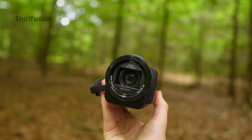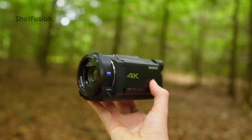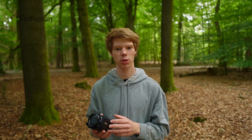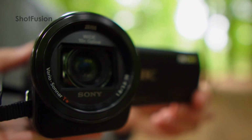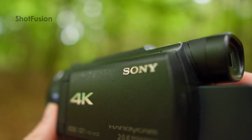But sadly, this camera doesn't support full manual control, so you can't set the aperture and the shutter speed at the same time. You can only choose between one or the other. But you can set an exposure lock, but then you can't control either of those settings. So in terms of manual controls, it is a bit of a weird camera.